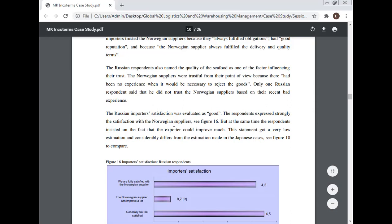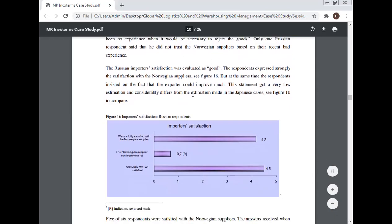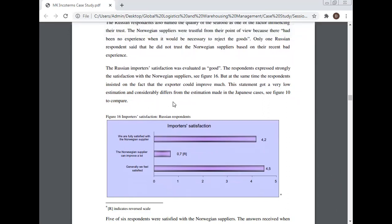The Russian importers' satisfaction was evaluated as good. The respondents expressed strong satisfaction with the Norwegian supplier, see figure 16. But at the same time, the respondents insisted on the fact that the exporter could improve much. This statement got a very low estimation and considerably differs from the estimation made in the Japanese cases. See figure 10 to compare.